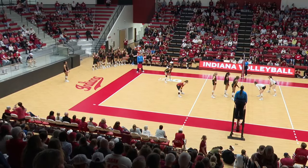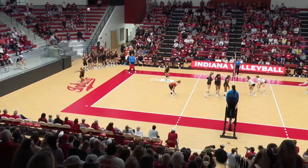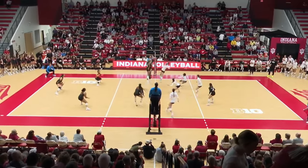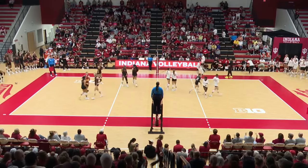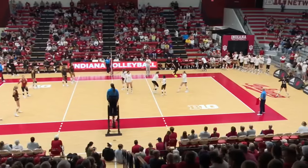As the senior from Long Beach is back at the line. Has the highest throw out of anybody I've ever seen fire off a jump serve. That one's set for Vickers, and she finds the floor as Trubin couldn't dig it out for USC. Side out, and a point for Indiana as Ramsey Gary will be the server.